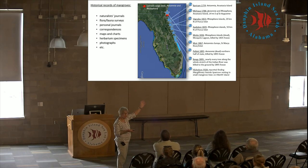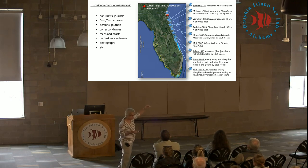Audubon came to Florida in 1835 to get a specimen of a brown pelican. He and his host, Bulow, at Bulow Sugar Plantation, came down Bulow Creek into the Halifax River, and they ran aground on a mangrove island, and they almost froze to death. They did this when that freeze of 1835 happened.